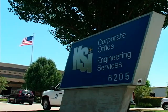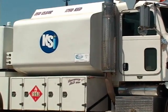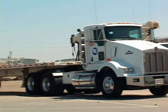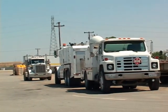Ken Small Industries, an oil services construction company, conducted their own year-long study for on- and off-road equipment. The reduction in fuel consumption supported KSI's decision to treat all their diesel fuel with Viscon.